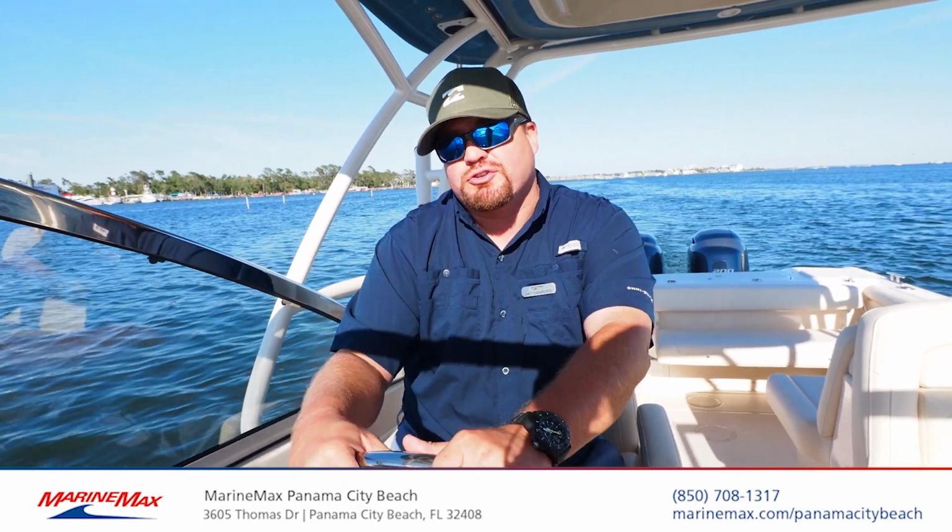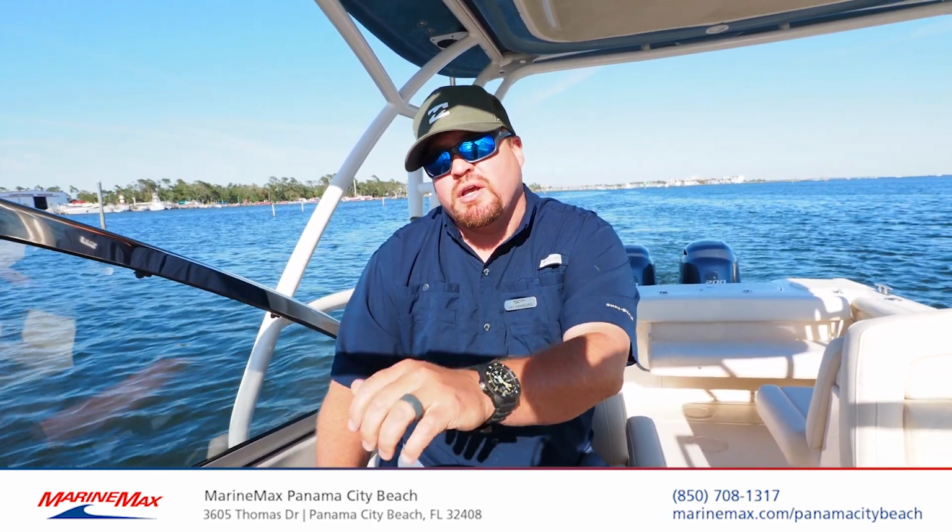So if you are interested, come by Panama City Beach here on Thomas Drive and come check out this Grady-White 275 Freedom.